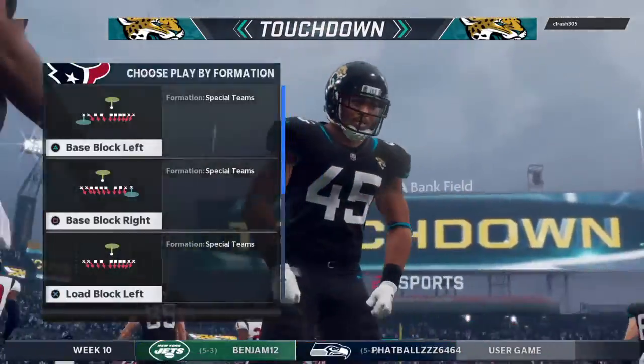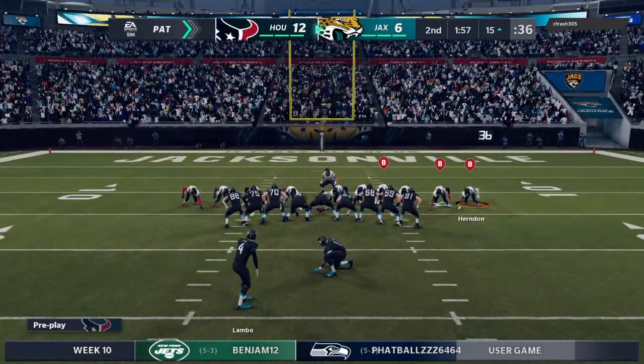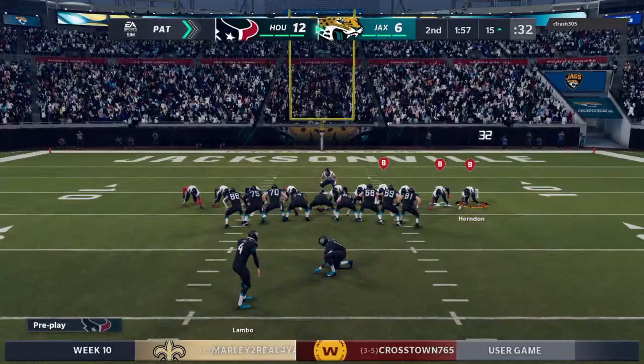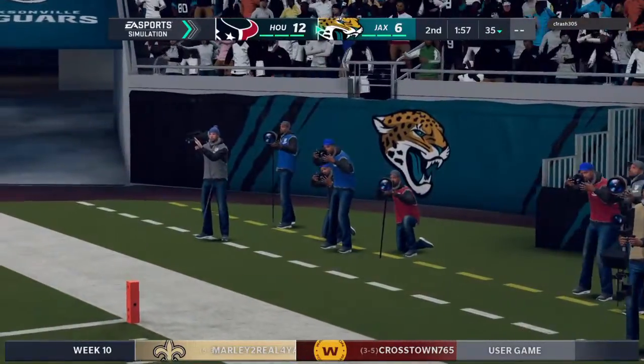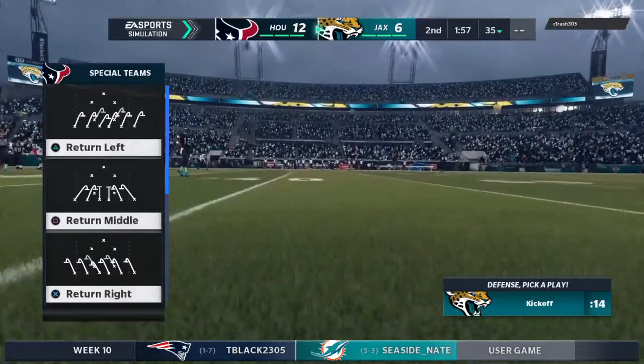Touchdown, Jacksonville. A great play there with touchdown number 7 on the year. And the Jaguars are back within a score. No, he missed the PAT. No good on the extra point, so a letdown there. And this will stay a 6-point ball game.